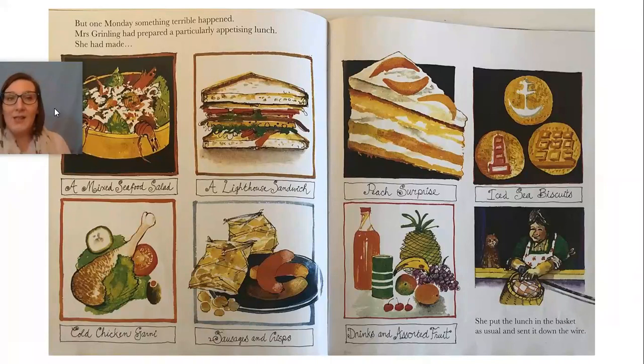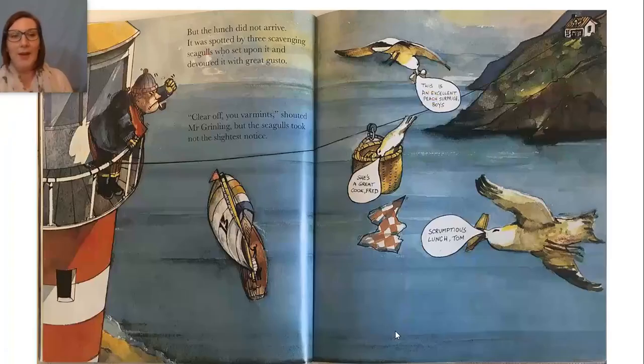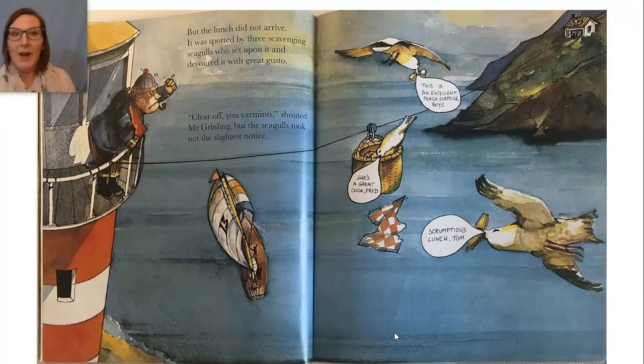But one Monday, something terrible happened. Mrs. Grinling had prepared a particularly appetizing lunch, and she had made a mixed seafood salad, a lighthouse sandwich, a cold chicken garni, sausage and crisps, peach surprise, icy biscuits, drinks, and assortment of fruit. She put the lunch into the basket as usual and sent it down the wire. But the lunch did not arrive. It was spotted by 3 scavenging seagulls who set upon it and devoured it with some great gusto.